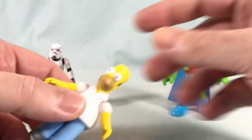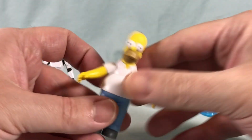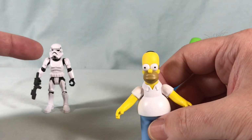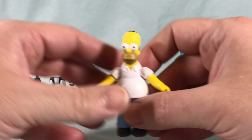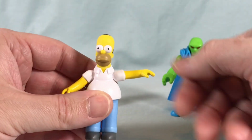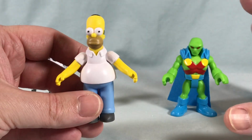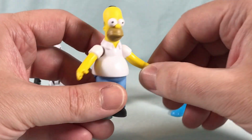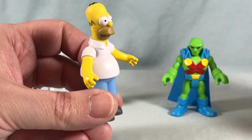With the Simpsons here, you have a head side to side, so it's about on par with Imaginext. The ball joint's a little better on Mission Fleet, but you also didn't get a ton of extra movement, even though it was a ball joint. You do have that same hinge out to the side and swivel, so I would say in the shoulder department, they're all on par together with that. But these don't have any kind of wrist swivel. Would have been nice, not the biggest draw, I'll be honest.